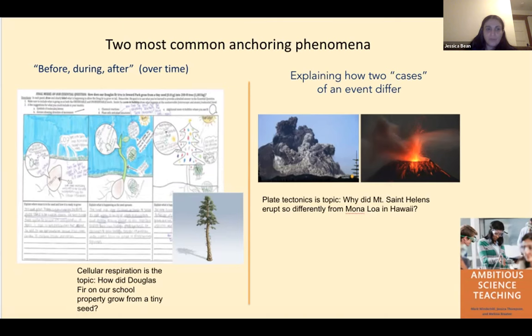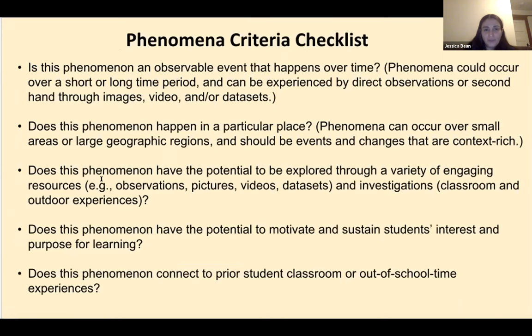So I'm just going to introduce very quickly to you that we have this criteria checklist to help you think about your phenomena. So again, is this phenomenon observable, right? Is it something that students can look at either just with their eyes or with data sets? It could happen over a long or short period of time, but there has to be some sort of way to interact with the phenomenon, right? You need an image or a data set or a video.